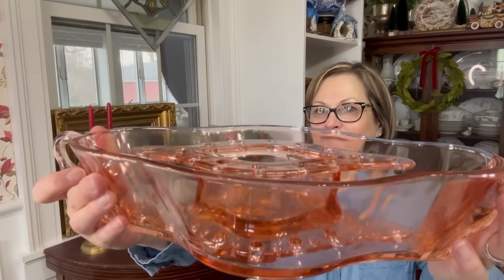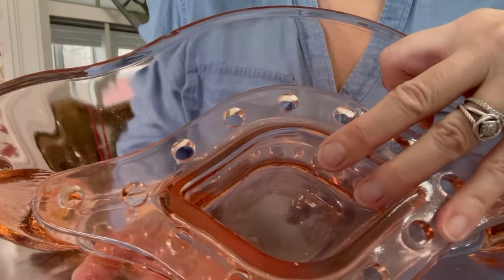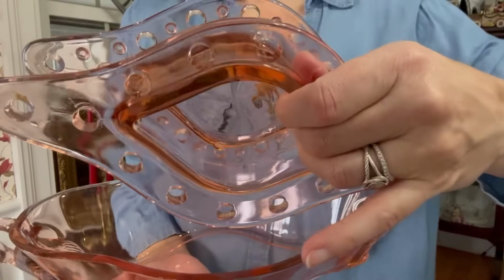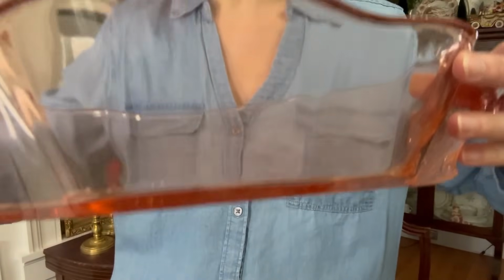Okay. I'm going to start with this piece because I think it's really interesting. You can see it's this sort of pinky peachy glass. It's very large. I'm going to hold it up this way so you can see it better. And it has a flower frog insert. So can you imagine the amazing flower arrangements you can make in this? The insert comes off, so you can take that out. And the inside is nice and big, and it's also deep.